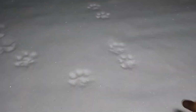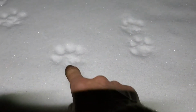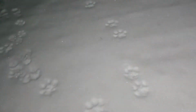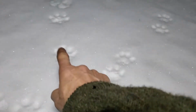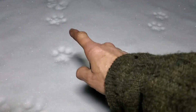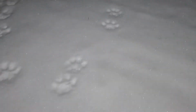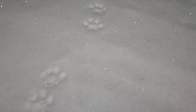And then look, here's a little one. A little baby one. So that's probably mama, adult, and then little baby beside it. Oh man. Pretty sure that's what I'm seeing. Adult female, or at least young female, and then little itty bitty. Oh boy. They do look like they're quite furry.